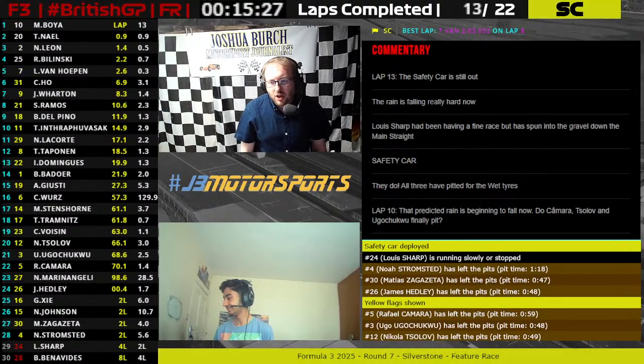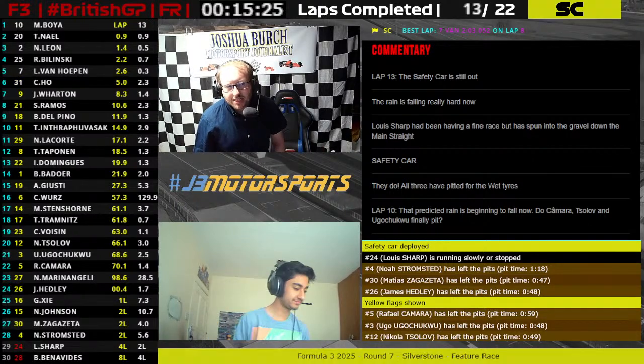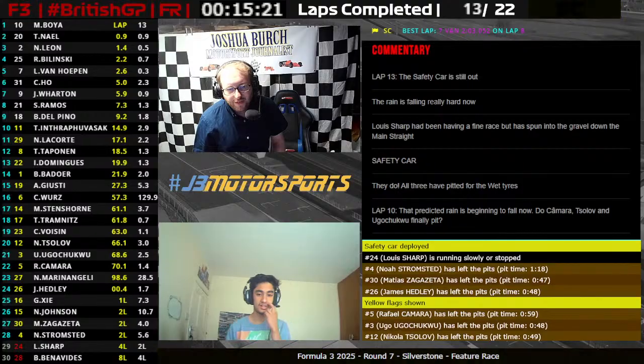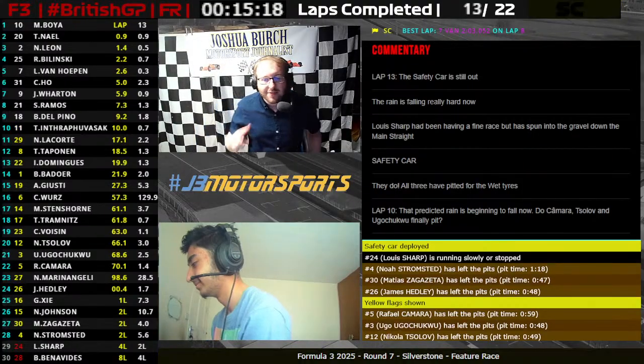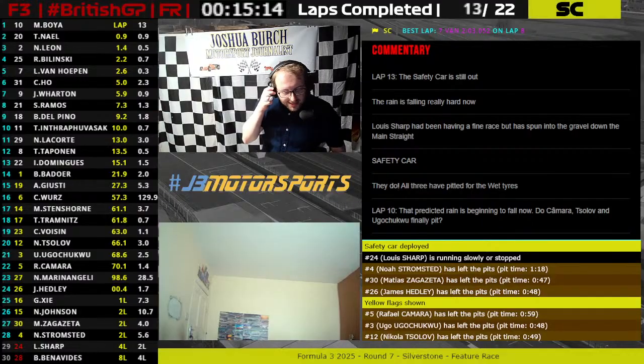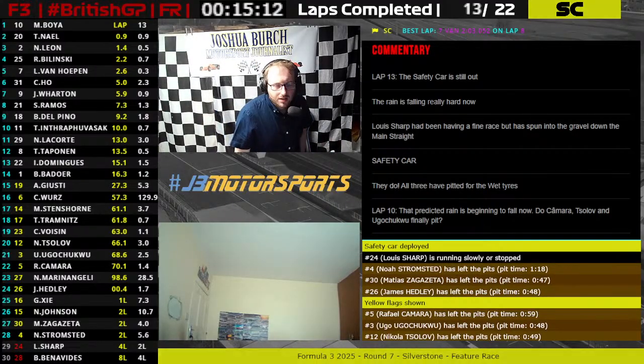They are crawling round. I don't know what the stewards are on this weekend, but this is a red flag situation if ever I saw one. If this was any other racetrack, Omi, it would have been stopped way before this. This is daft. Yeah, daft indeed.